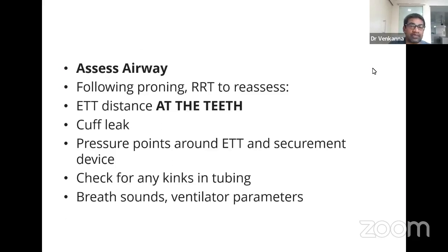After that, again assess the airway. Following the proning, the respiratory therapist checks the endotracheal tube distance from the teeth before proning, that is supine, and after the proning. Check any cuff leak, pressure points around the tube and securement device, and check for any kinks in the tubing, the breath sounds and ventilator parameters.